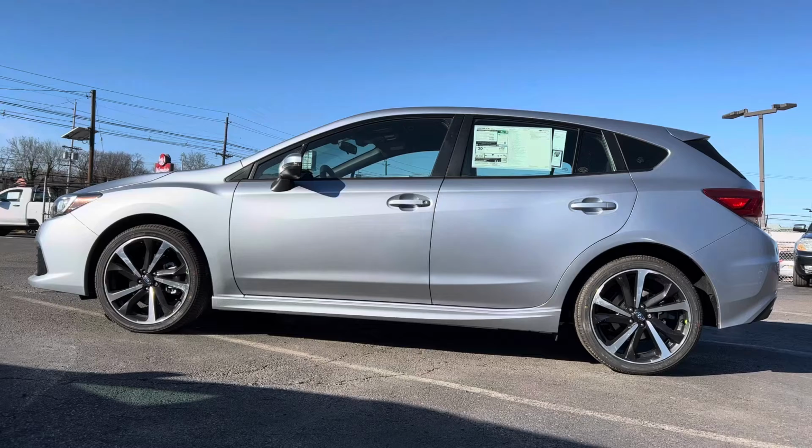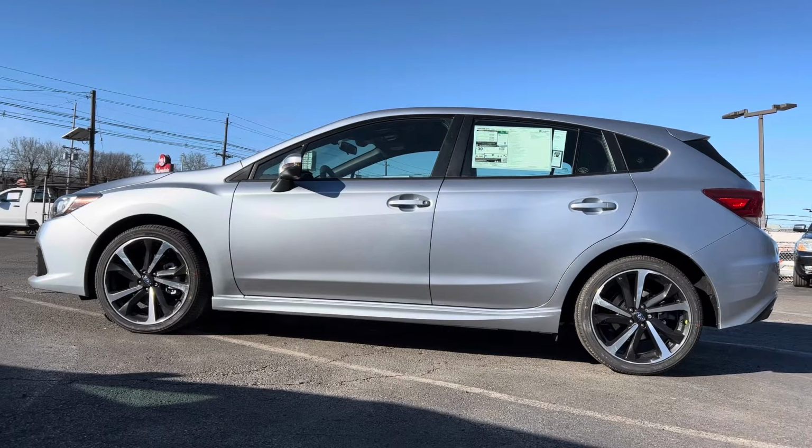All right, full side profile on this Impreza. I do like the color, this ice silver metallic, especially the way it plays off the silver on the wheels with that dark gunmetal gray or gloss black. It's looking good. There's no chrome on the window surrounds, so I think that looks good. So overall, the Impreza is a pretty sharp looking 5-door hatch. Let me know what you think in the comments.